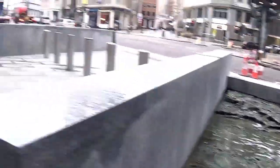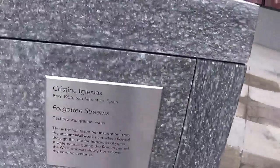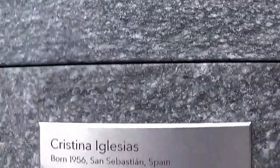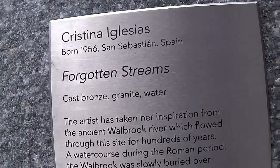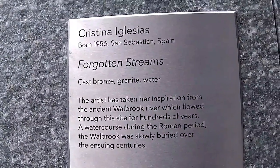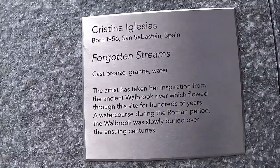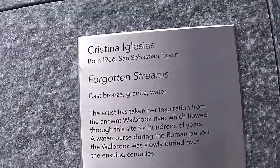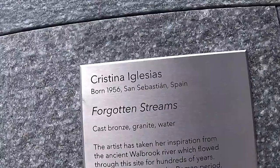Another little piece. I'm gonna have to read it, aren't I? Let's have a look. What's it say? Sorry guys, I can't see what I'm doing. Right. The artist has taken inspiration from the Walbrook River, which flowed through this site. Oh, right. Watercourse during the Roman period, slowly buried over the ensuing centuries. Oh, so there used to be a river here called Walbrook. Oh wow, and it's cast bronze and granite.